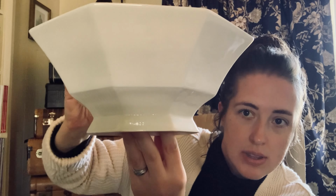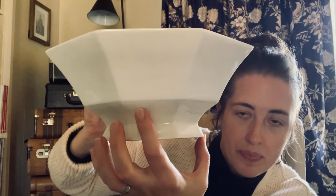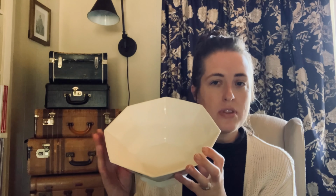And if you can see, there's a little bit of design here. And so I thought this would be pretty to use as maybe a fruit bowl, or maybe to set a plant in. A lot of uses for this, a serving bowl, but it's a nice size. And I thrifted this for $6.